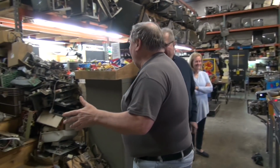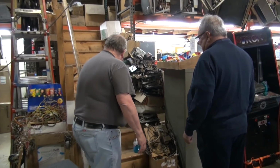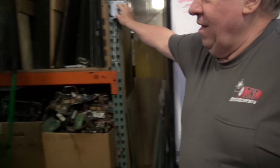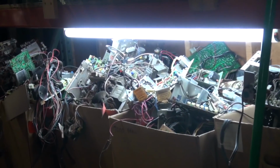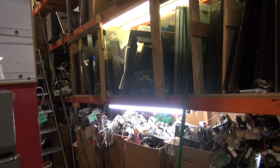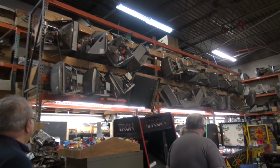Oh, look at this. I think you're going to show him that. Well, you get this pile of monitors. You get this pile of circuit boards. That's wonderful. You get all these televisions here. I have more chassis than anybody on earth. I have a rack of chassis and back glasses and pinball parts and heads. This is all going to be yours, Michael. And I'm going to give you every single television up here.